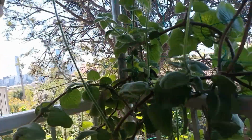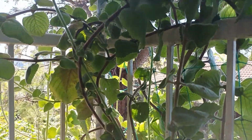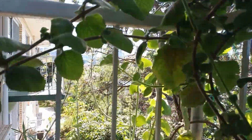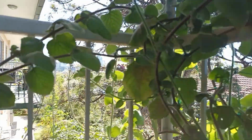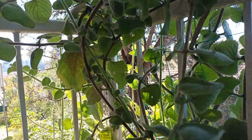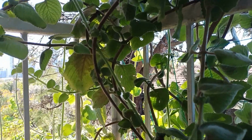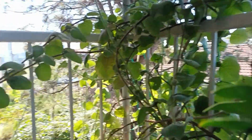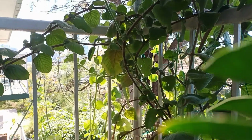It's used in meat dishes, potato dishes, that sort of thing. It's also been known to be battered, so the individual leaves are harvested. Perhaps the younger leaves are battered, and I guess they're fried and then eaten. So yeah, really interesting herb for Brisbane and southeast Queensland gardeners.